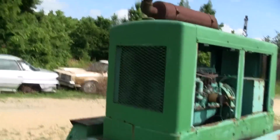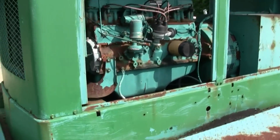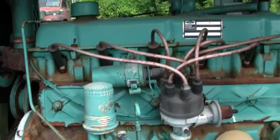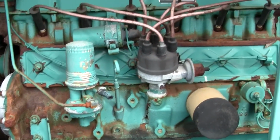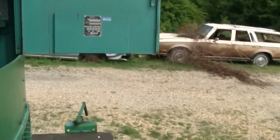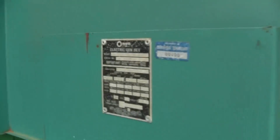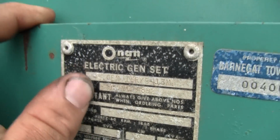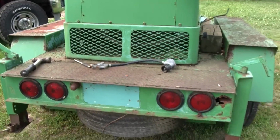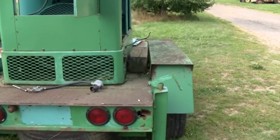That's the one that came up from Thomas River, right? Yep. It's a 244 in-line 6. So let's see what we do got. There's the data plate. So this is an 82 45 EM. That's 45 kilowatt. Wow. Nice trailer it's on, huh? Yeah, a little rough, but built it well.